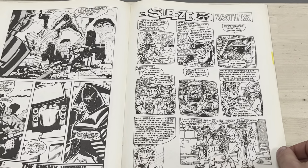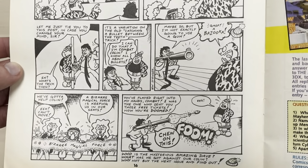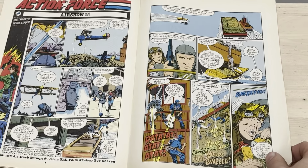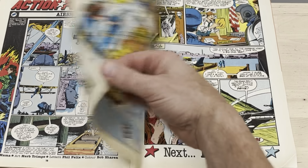Right, there's an advert there for the Sleaze Brothers comic, which at least we know what that is now. Now, I know people like to read Combat Colin, so I'm going to bring this here and say pause. You can read the first half and then say pause and you can read the second half. We've got a competition there for some Micromaster patrols. And then the B story is Action Force, which was G.I. Joe in the rest of the world.